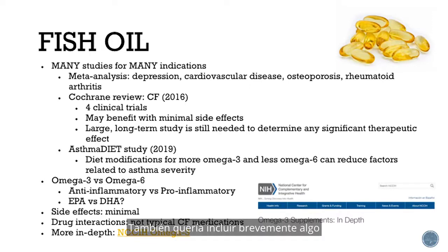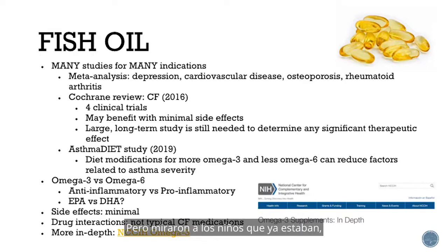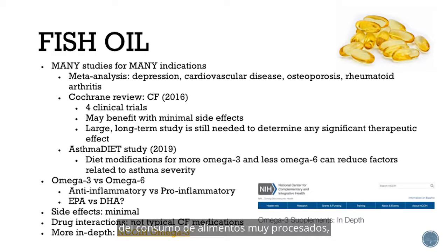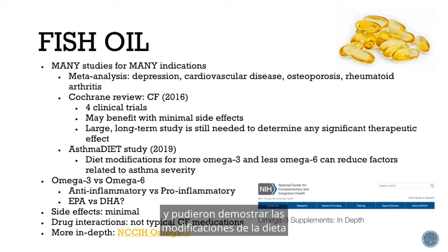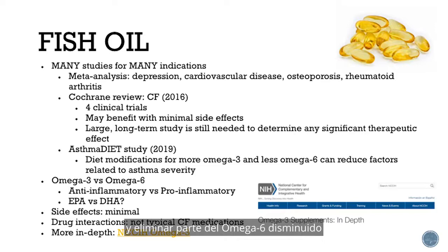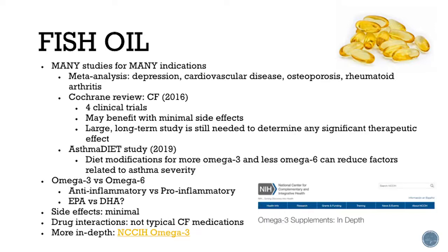I also wanted to briefly put in there something about the asthma diet study, just because this is in the process of being published, if it's not published already, but some very recent news, and you might see this on the news or hear other people talk about it. They looked at children who already had pretty high levels of omega-6 in their diet from the consumption of heavily processed foods, and they were able to demonstrate that diet modifications to add more omega-3 to the diet and remove some of the omega-6 decrease some of the severity of asthma symptoms in these patients.